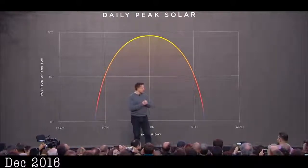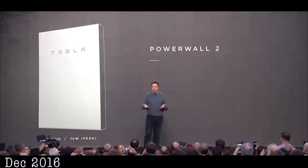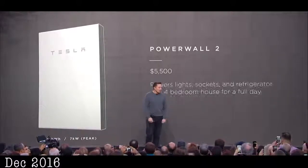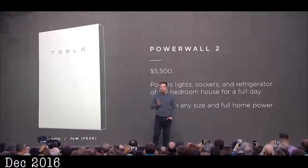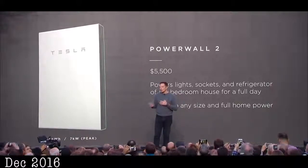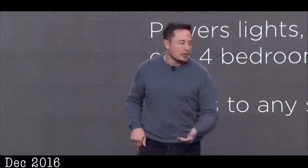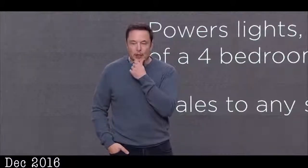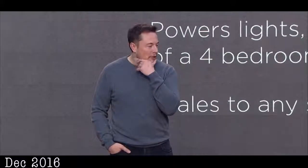Obviously, next slide, please. So we'd like to introduce the Powerwall 2. This is a big step above the Powerwall 1. It has twice as much energy, more than twice as much power. So it's 14 kilowatt hour energy storage, 7 kilowatt power output.